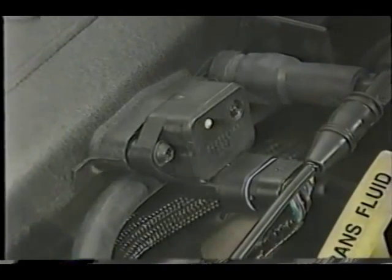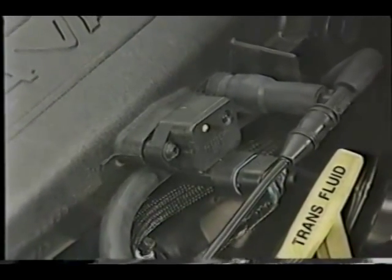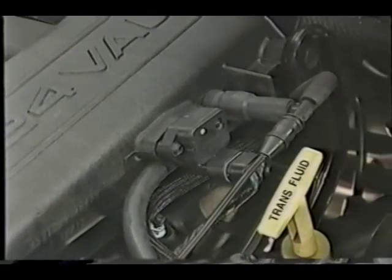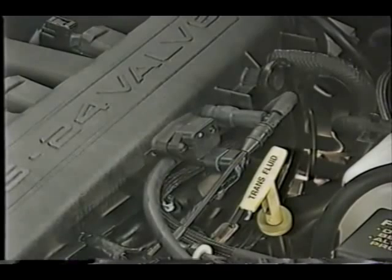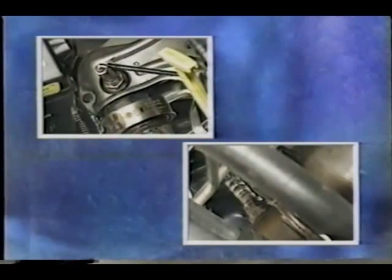On 3.2 and 3.5-liter engines, a combined intake air temperature sensor and manifold absolute pressure sensor, or TMAP, provides more accurate temperature readings than the previous intake air temperature sensor. New oxygen sensors located before and after the catalytic converters are less susceptible to damage.